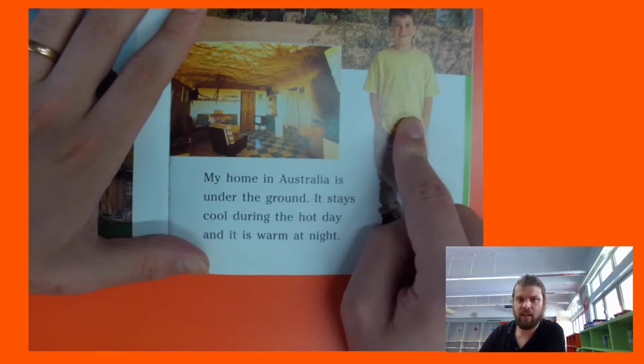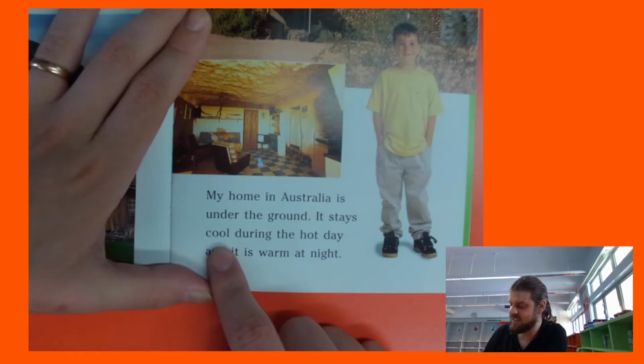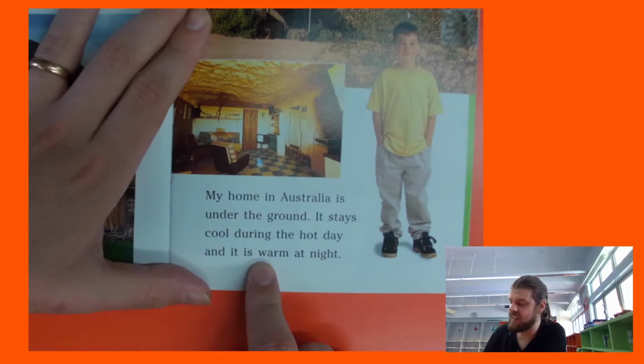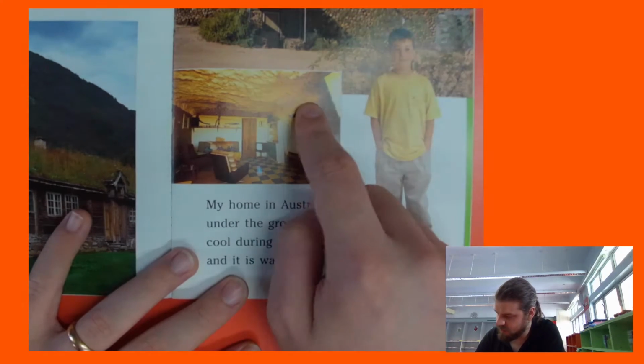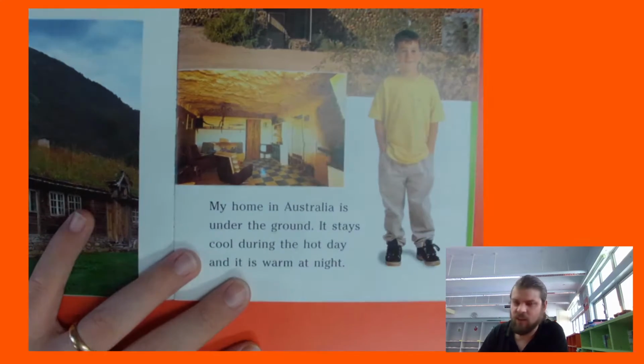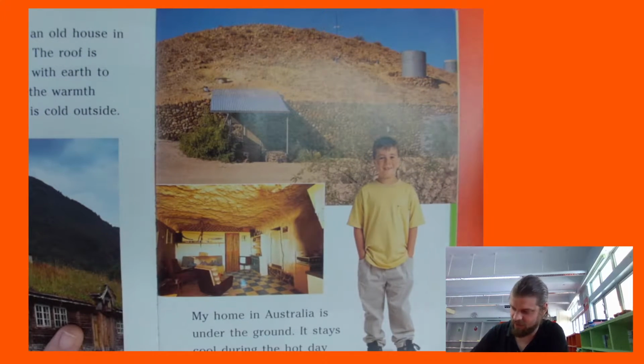And here's a little boy. "My home in Australia is under the ground. It stays cool during the hot day and it is warm at night." Huh, so this is very interesting. It looks like the roof is made of stone. I don't think this is a normal house at all. I don't think most people live in houses that look like this.